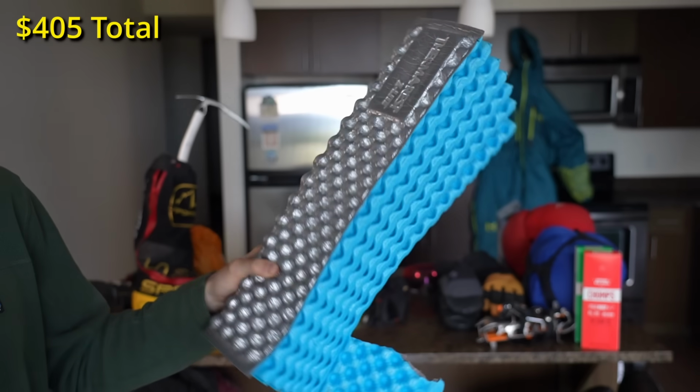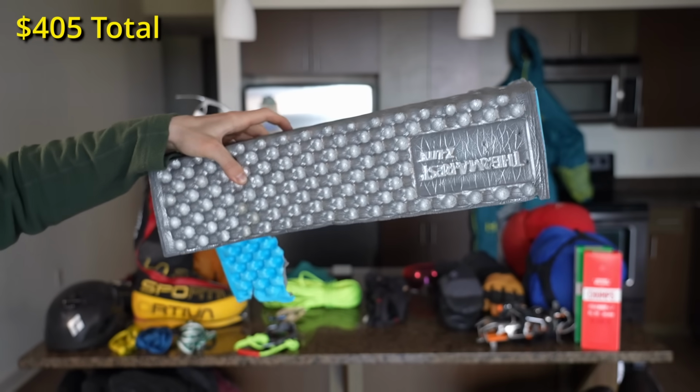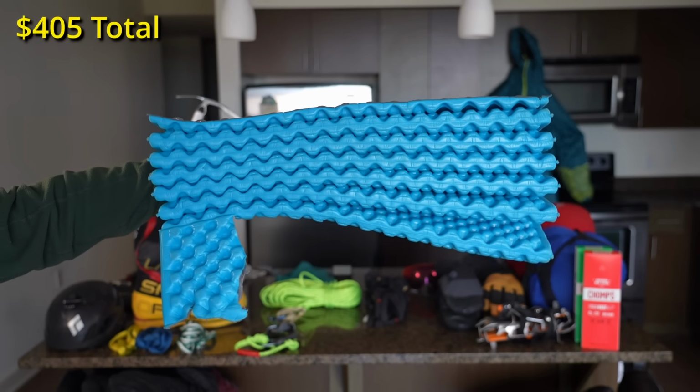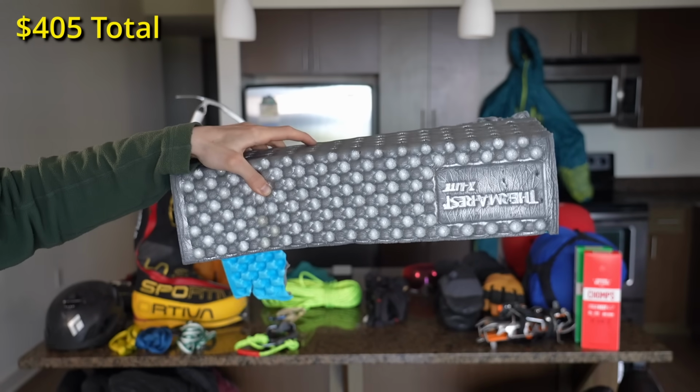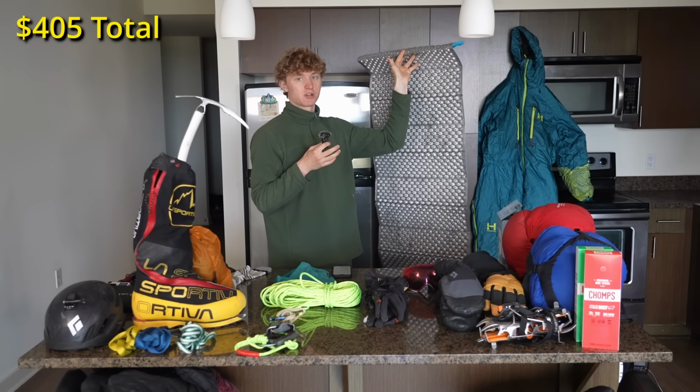And basically you put this beneath you, so it's separating you from the snow, and it's below the tent. The snow beneath your tent and your body, it's just going to insulate your body heat, so all of your heat isn't just going into the snow.